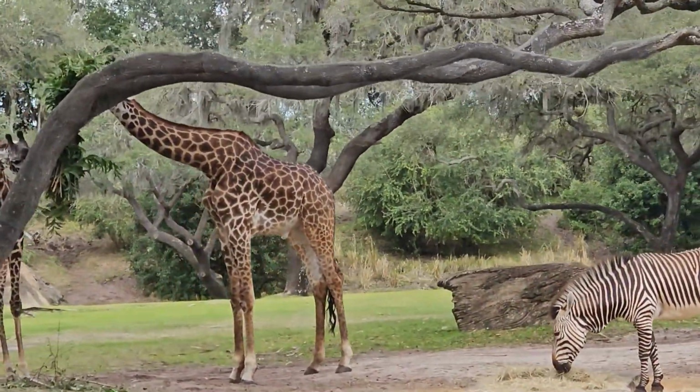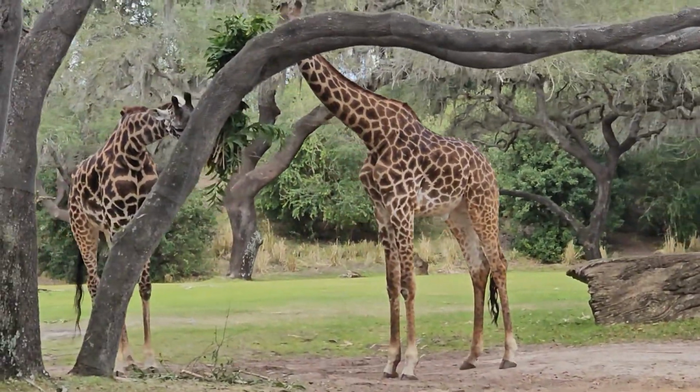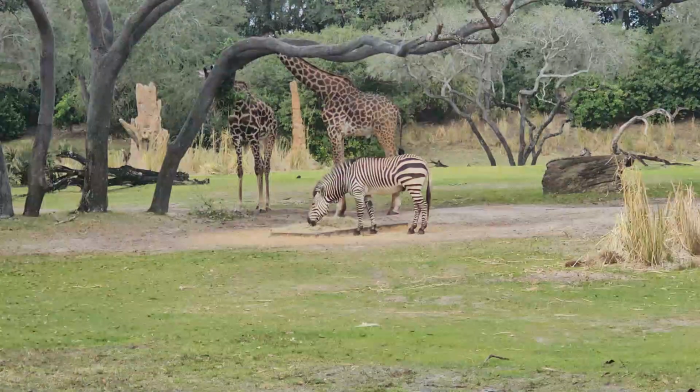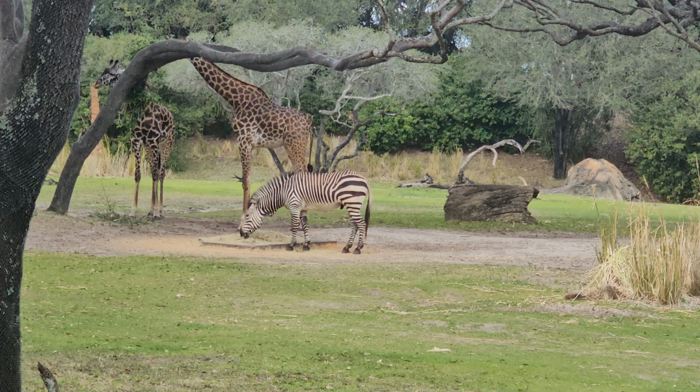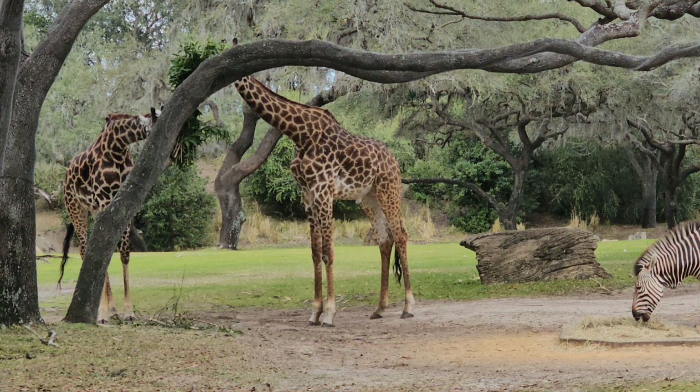Now, giraffes can grow to be about 20 feet tall, and a whole group of giraffes together are known as a tower, as they tend to tower over everything and everyone on the savanna. And I do believe I see a few more giraffe actually up ahead in the distance, so hopefully we're going to get a little bit closer and maybe try to find a much better view of a few giraffe a little bit later on through our journey.